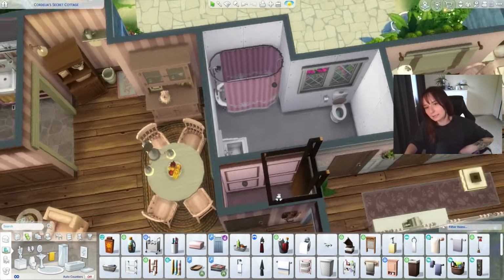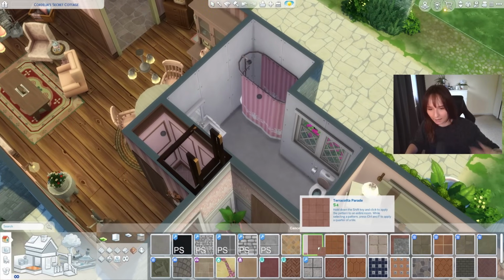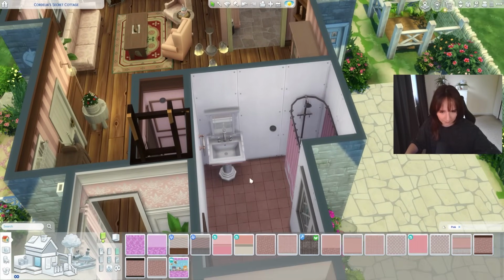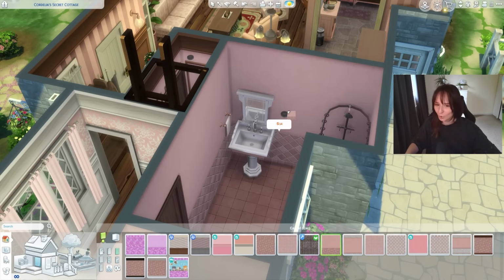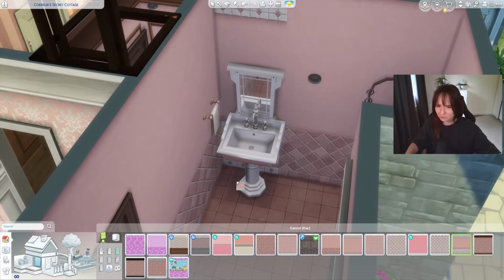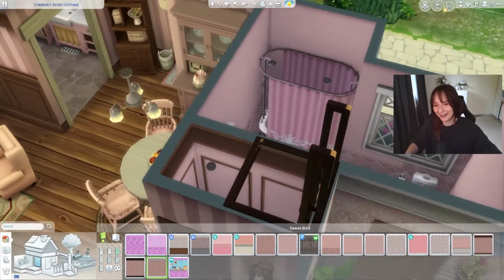Okay, so now that we've got the essentials, I'm gonna paint the walls and the floor. And I kind of like the idea of this pink terracotta vibe. I think that's pretty cute. And what kind of pink tiles do we have? Okay, we do have a few options. I mean, that really automatically already looks like an Irish bathroom. It wouldn't necessarily be pink, but you would have that kind of vibe.